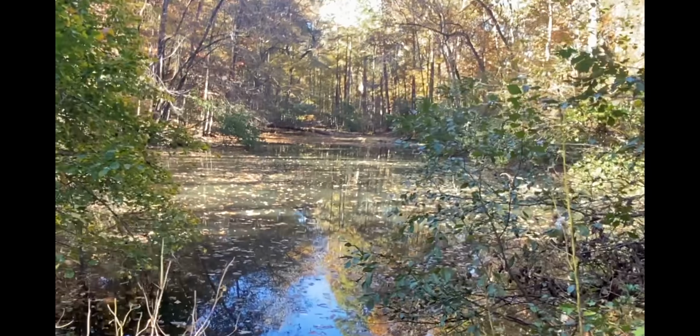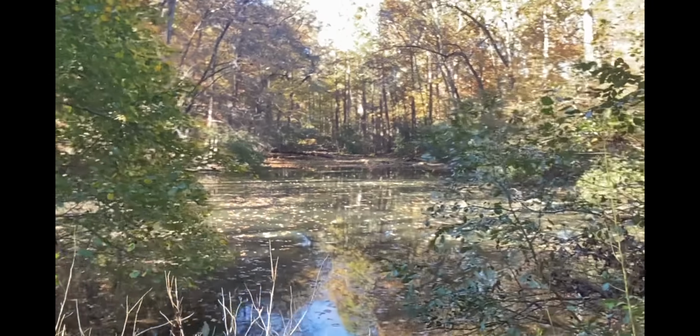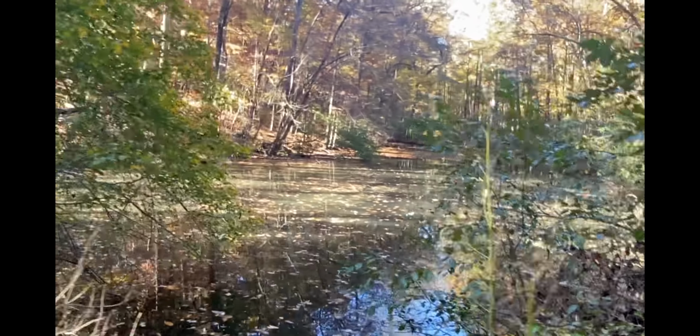See this pond right here? This is a man-made pond. It was put here after William Reynolds purchased the property and turned it into a nature reserve. He put a lot of these ponds, like 3 of these ponds around here. Man-made ponds, just for sightseeing, for tourists and others who want to come out and enjoy the nature reserve.